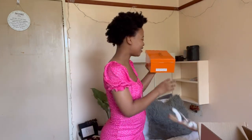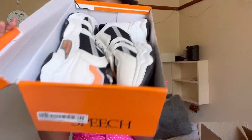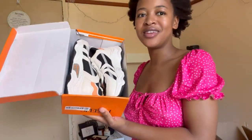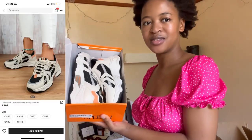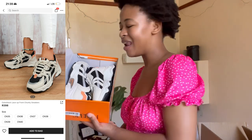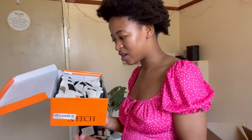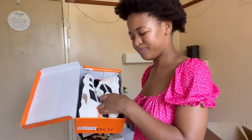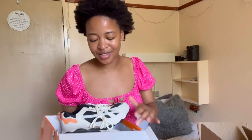So let me show you guys. Oh my god, they look exactly like you see them on the site, exactly as advertised. For that, I'm giving them a 10 out of 10. Exactly as advertised. I am going to start buying sneakers from Shein. These are my first pair of sneakers from Shein, and there's more coming, baby. There's definitely more. I'm probably going to do a sneaker haul from Shein. I don't know when, but I will have a collection, because they've got really cute sneakers on their site.